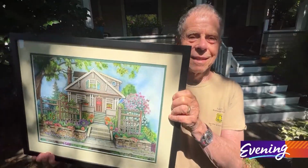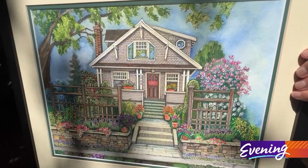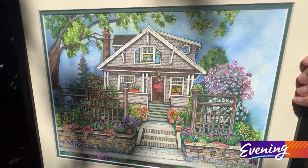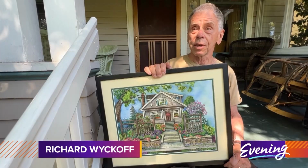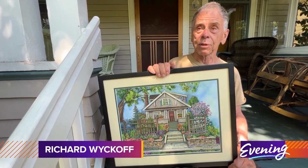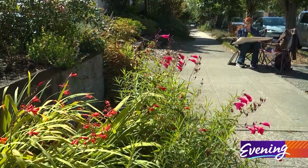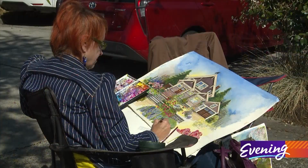Richard Wyckoff and his wife asked Melinda to help celebrate a home they've lived in for 40 years. We love this place. Nice Wallingford bungalow house. We've had a great time here, so this was our way to kind of memorialize and honor that time.